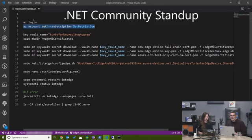So AZ login, AZ account set to the subscription you're using. These AZ key vault download commands, which you'll find in the walkthrough, will get you all set up. And then the last thing is to run this config edge .sh and pass it the IoT hub connection string, which we showed you how to get earlier from VS Code. So you're really just creating that certificate and then uploading it.